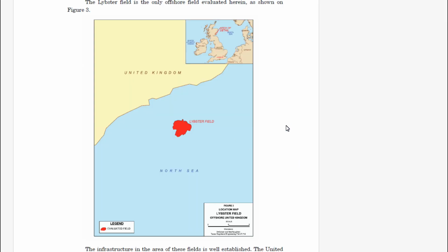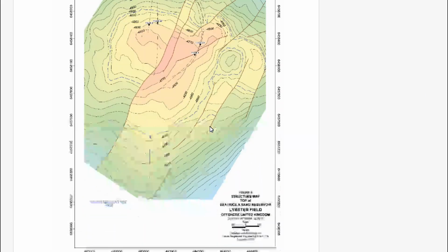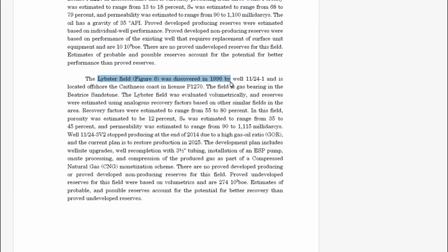And then from going through the competent persons report, I discovered that they do actually have one offshore asset, which is this Libster field based off the coast of Scotland. And I believe, although it's offshore, the actual well linking to it is onshore. There's a nice seismic map of it here. And here we're told that this well was actually discovered in 1996.